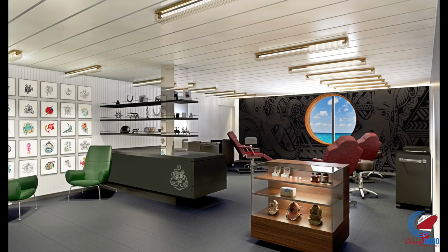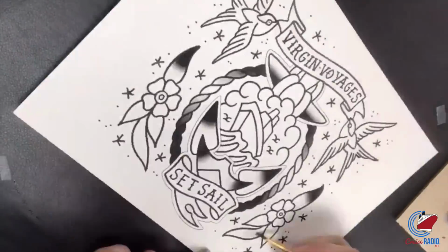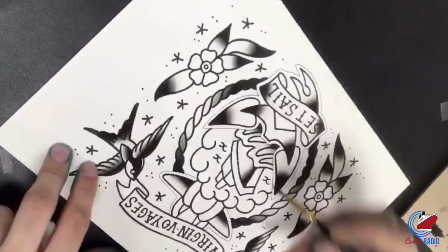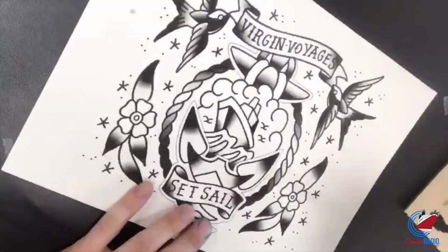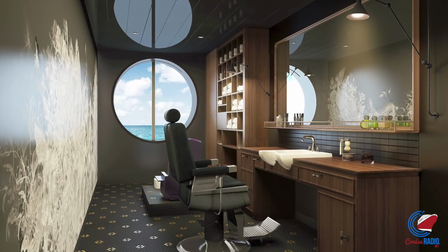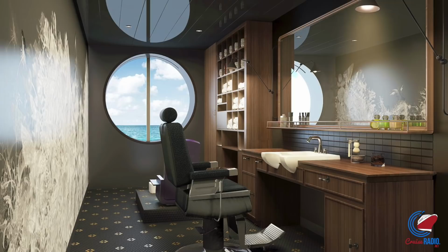Squid Ink is going to be the first ever at-sea tattoo parlor. They'll have 2 resident tattoo artists on board, so it'll be interesting to see how busy they're going to be. Remember, don't get drunk and get a tattoo. You'll probably regret that. Next to Squid Ink is going to be Stubble and Groom, where guys can go and get an old-school hot lather shave, a haircut, or even a pedicure.